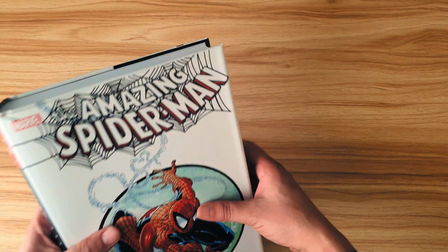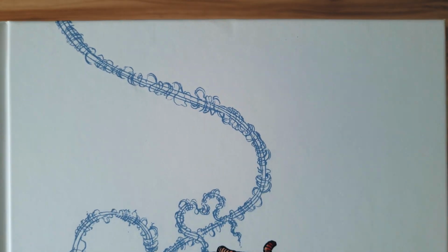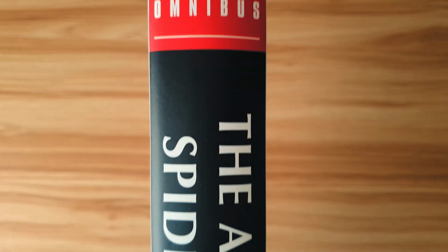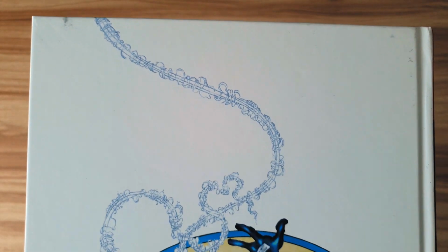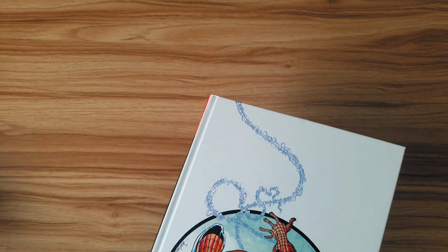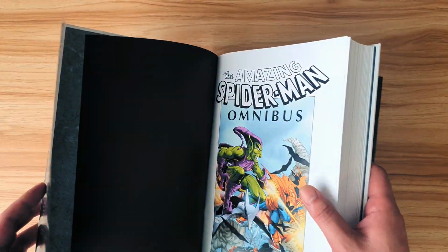Yeah, I'm so pleased I got this. That is just absolutely beautiful. And here's the variant cover for this Omni. I prefer the main cover, to be honest. I just think it looks nicer.